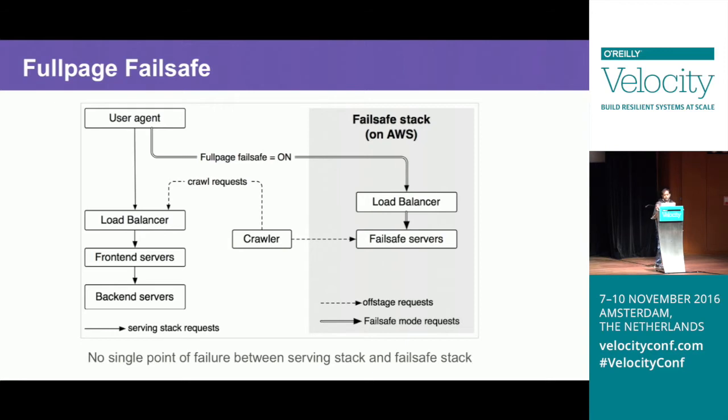So we have a crawler in our data center which crawls our own sites and pushes the data to AWS. We have a fail-safe stack on AWS. So whenever needed, traffic gets shifted to AWS. And you will notice that there is no single point of failure between two stacks. So high probability that fail-safe stack will work when it is needed.